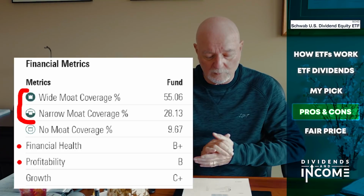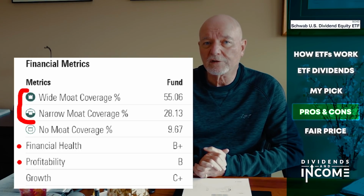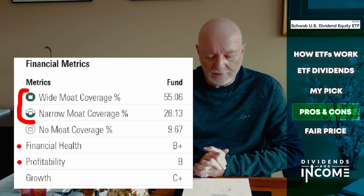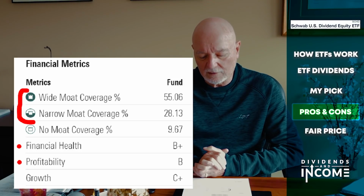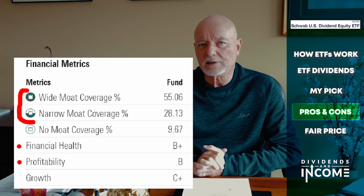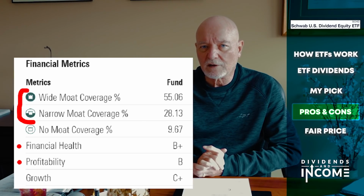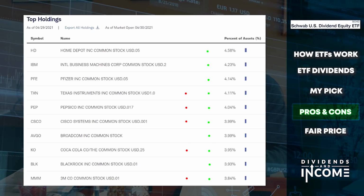This is a display also from Morningstar, and I'm putting it up just to show you how SCHD's quality screens result in a high quality portfolio. That red bracket at the top brackets wide moat and narrow moat stocks. That's a designation applied by Morningstar, and if you add up the percentages, 83% of the weight of the SCHD portfolio has either a wide or narrow moat. That's a high indicator of quality. The 2 red dots next to financial health and profitability indicate that Morningstar also assesses SCHD's stocks as having a high financial health grade of B+ and very good profitability with a grade of B.